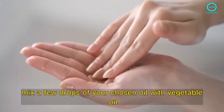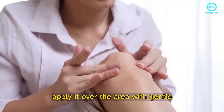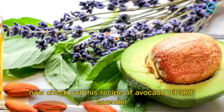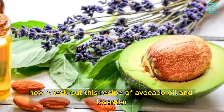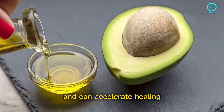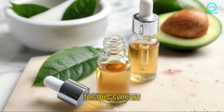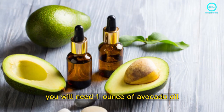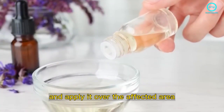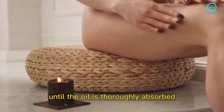Mix a few drops of your chosen oil with vegetable oil, like coconut or almond. Apply it over the area with gentle circular motions for approximately 20 minutes. Now, check out this recipe of avocado oil and lavender. Avocado oil is excellent for moisturizing and can accelerate healing since it's anti-inflammatory. For this synergy, you will need 1 ounce of avocado oil and 5 drops of lavender essential oil. Mix both oils together and apply it over the affected area, gently massaging it until the oil is thoroughly absorbed.